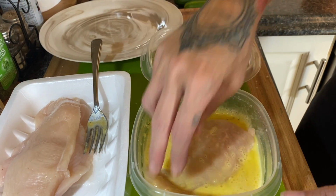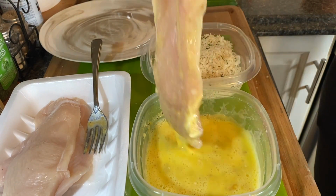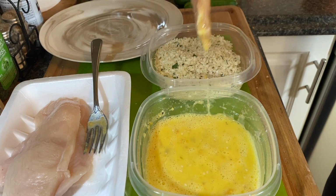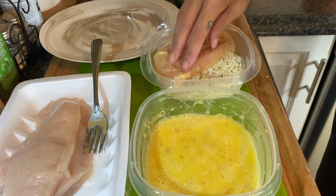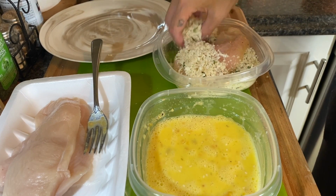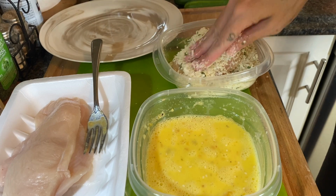Since it has some minced onion and the garlic in it, I thought it would be complimentary. I'm just going to douse the chicken in some egg and then press it into the breadcrumb mixture. Now, when I've showed you guys how to make chicken parm in the past, there's flour involved. With this one, it's not necessary. You don't need to do that.